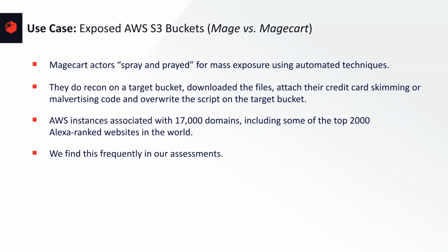So, these are ongoing attackers, and they're always trying to come up with new and creative ways to get their malicious code out there. So let's take this. I'm going to use this backdrop here to summarize. These guys sprayed and prayed looking for writable S3 buckets, which are basically just like storage accounts in the cloud, right?